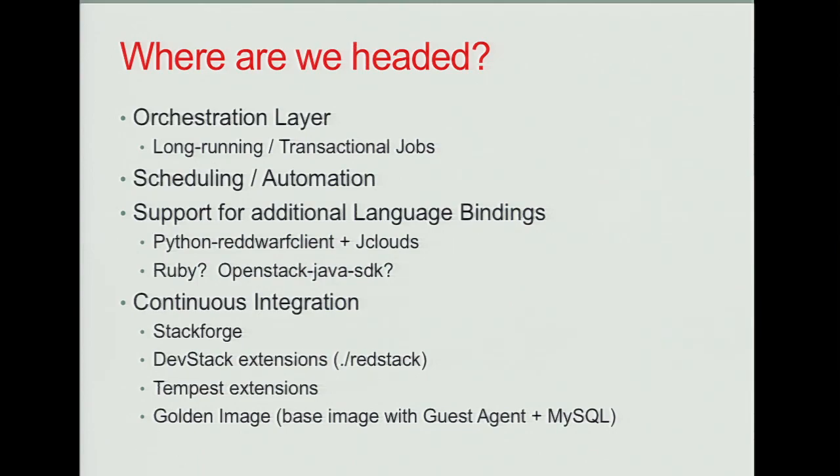The golden image. Red Dwarf and database services are a little different from the rest of OpenStack, in that there's a guest agent, there's a MySQL, and all these things are actually baked into the image. So we want some process that can automatically create this image, test changes to the code base, and run the integration tests required to verify that the agent and MySQL and everything is functioning properly.